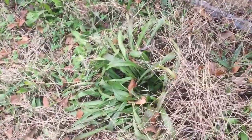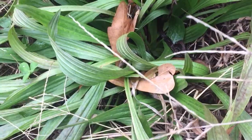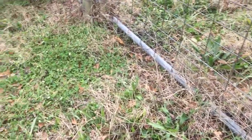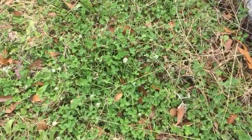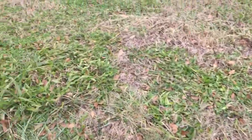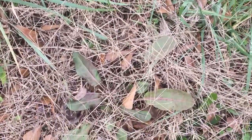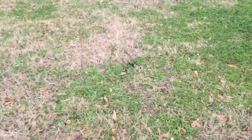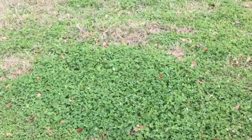We got some narrow leaf plantain, which is very medicinal. It's not edible like food, but you can eat a little of it. And we got lots of clover. So plenty to eat. More Curly Dock. Let's go on our walk. We haven't even gone 10 feet. Tons of food.